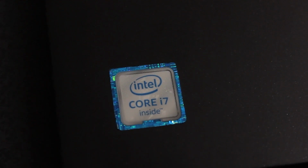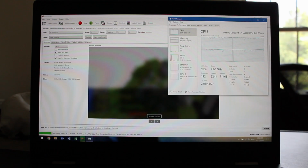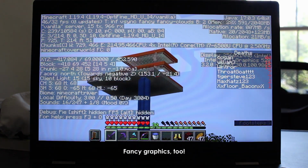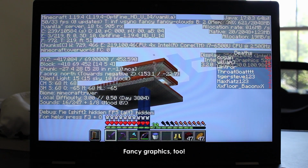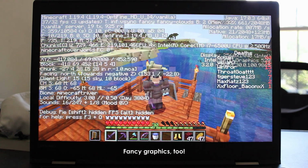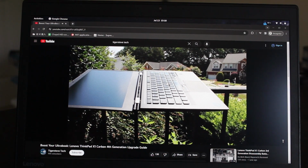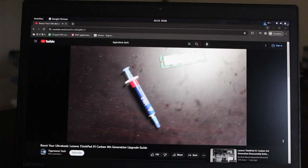Performance is nothing special. The dual-core, quad-thread Skylake Core i5 and i7 chips that the Carbon could be configured with are serviceable for daily use, but not much more. Transcoding a 2-minute video from VP9 to H.264, for example, took almost 3 minutes, so yeah, acceptable but not great. The integrated graphics are also okay. Minecraft 1.19 with Optifine is pretty playable, with frame rates consistently above 30 at 1440p. This generation of Intel graphics was also the first to support hardware VP9 video decoding, so it's pretty smooth watching most YouTube videos at the time of recording of this video. Overall, the specs are fine.